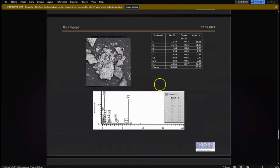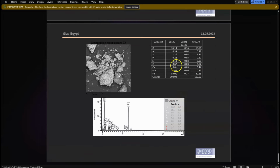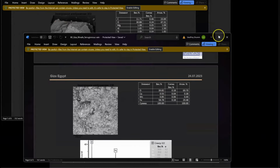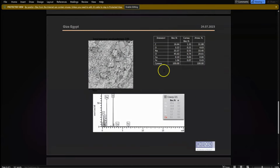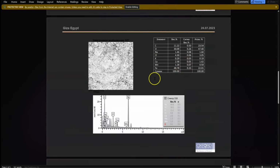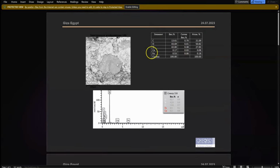This sample here, 43.65% iron. This sample, pretty complex breakdown, also contains a small amount of titanium, 31.8% iron. And the final sample from this set of data, 59% iron. Next, on to the veins from the central pyramid. This sample here, 58.78% iron. This one, mostly sodium chloride, 33% sodium, 45% chlorine. This sample here, 48.78% iron. This sample here, again, lots of sodium chloride, 13% sodium, 70% chlorine. And this sample here, a little bit different, with mostly silicon at 42%.